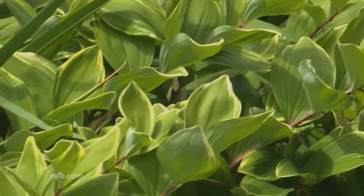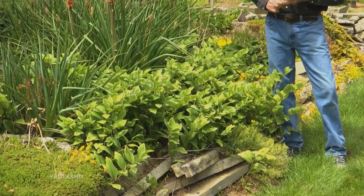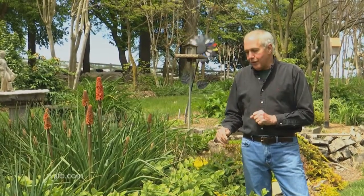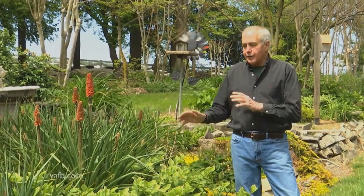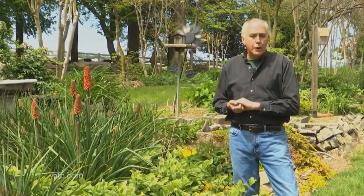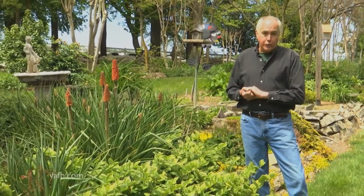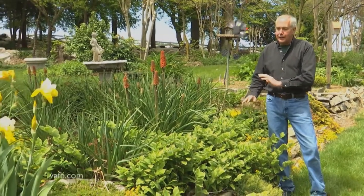The name is a little long: Polygonatum odoratum variegatum, commonly known as the variegated Solomon seal, native to Asia. My grandfather was the first person in this country to bring it in from Okinawa nurseries in Japan during World War II. Great ground cover, full sun, bright shade.